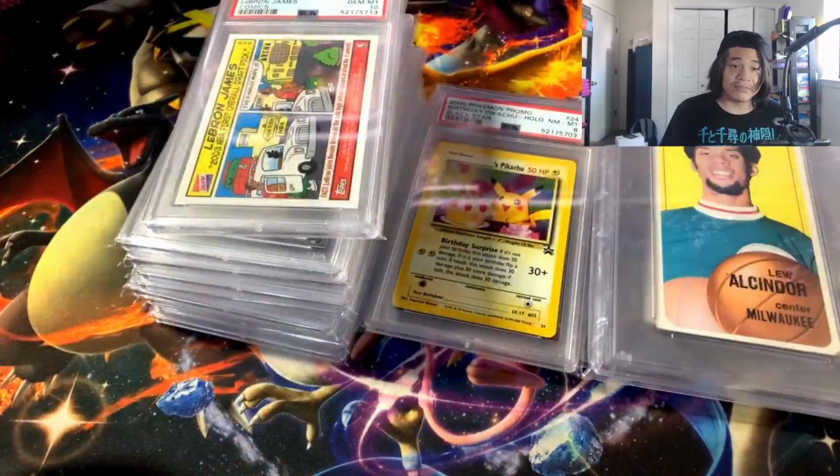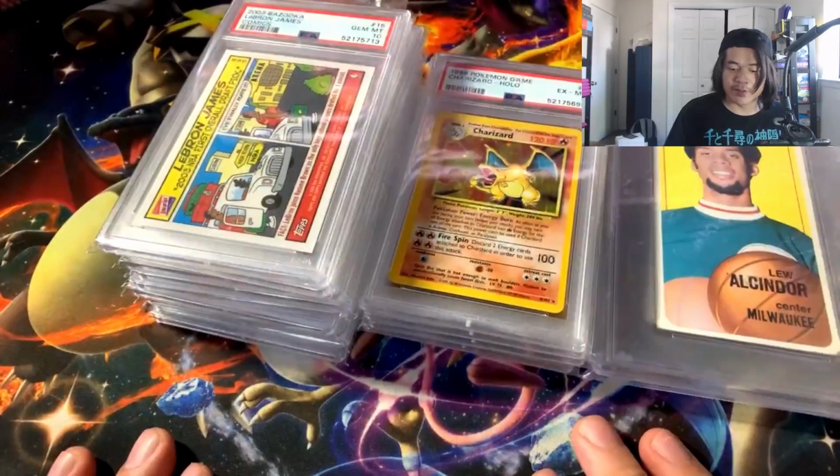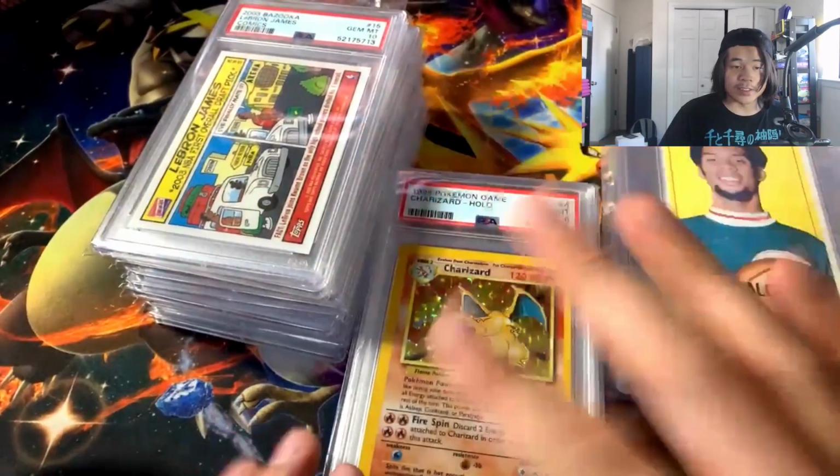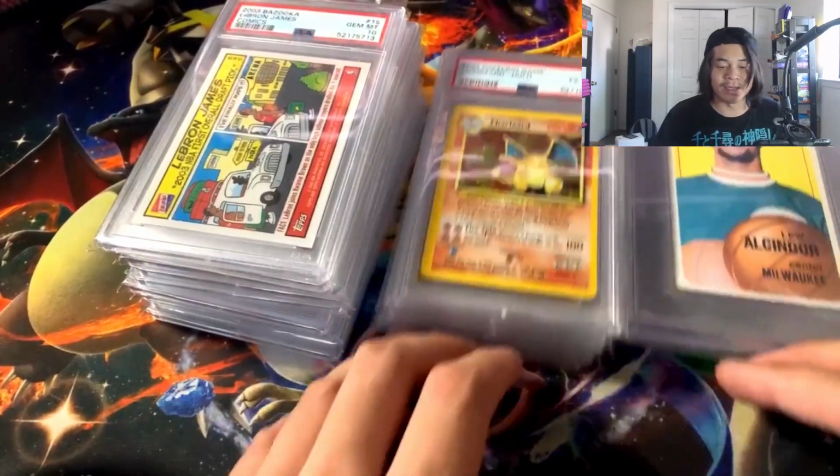And so biggest takeaway I would say is just stay away from the hype, which I've been trying to do for the most part. But a lot of the WotC Holo stuff was just too much to resist during that time period with everything going on.